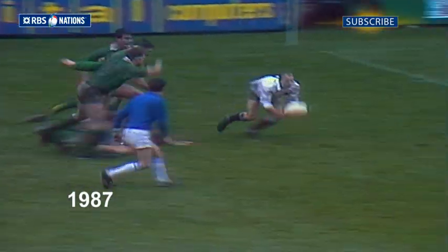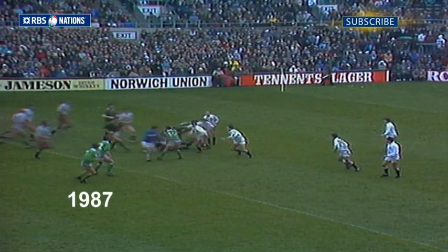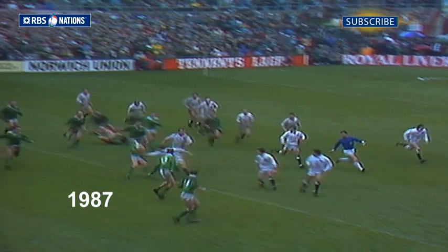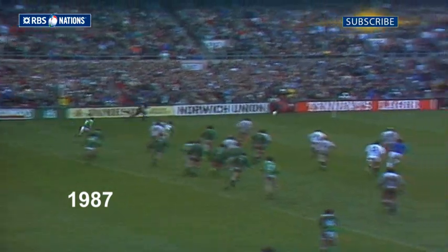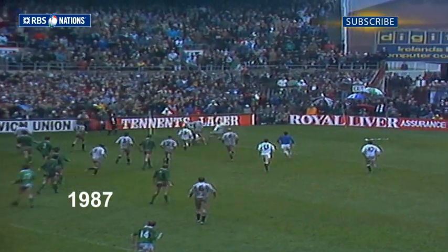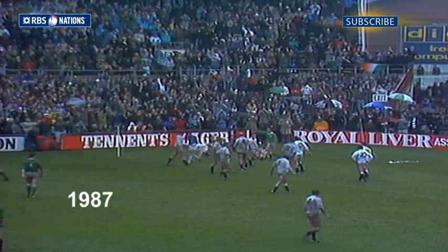Redmond got fingers to it, but Carr went down. Now it's Hill. Andrew in trouble. Matthews falling. Now it's fed along the line. There could be another chance here as Kiernan switches. Kiernan the chip through. Up goes Crossan. Can Crossan get there first? The referee has given the try. And what a finish for the Irish.